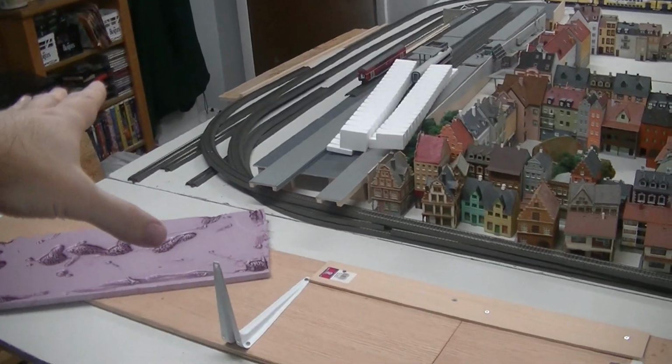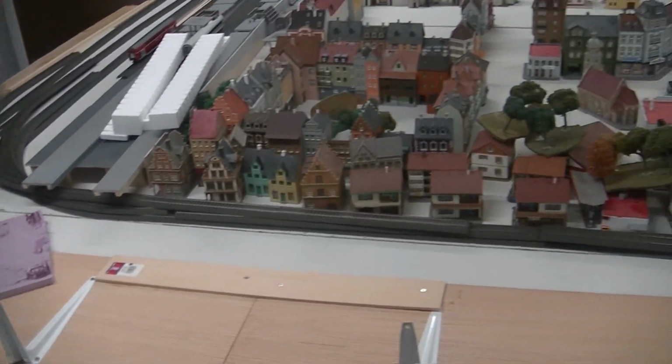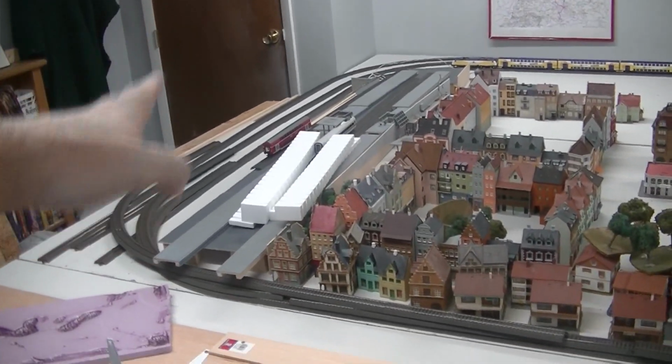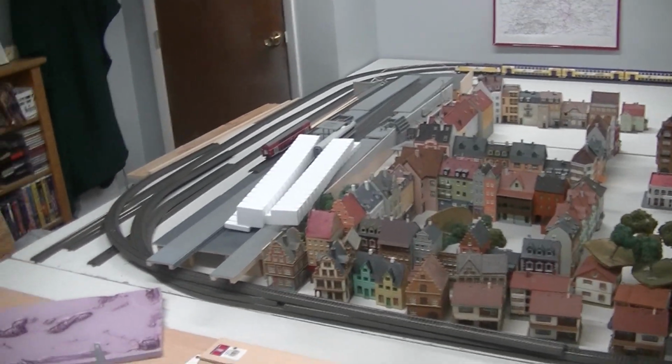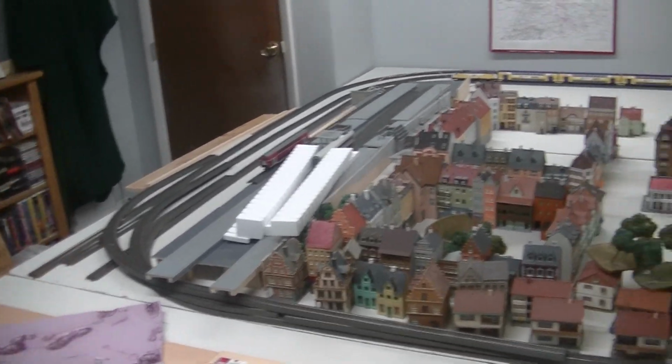But anyhow, while we're at it, I've already started taking down the track because this all goes away now, and I'm going to start installing my station and laying out the actual layout and start building my city, which I'll start doing some videos of once I get going there.